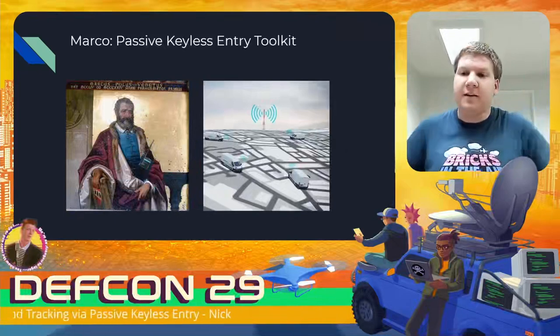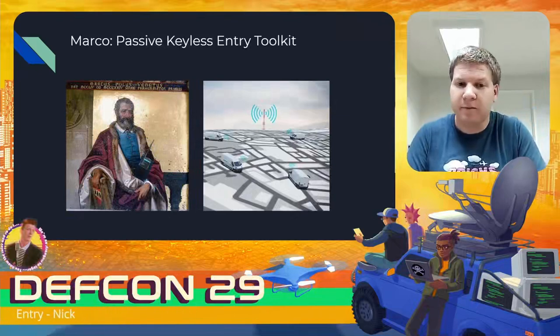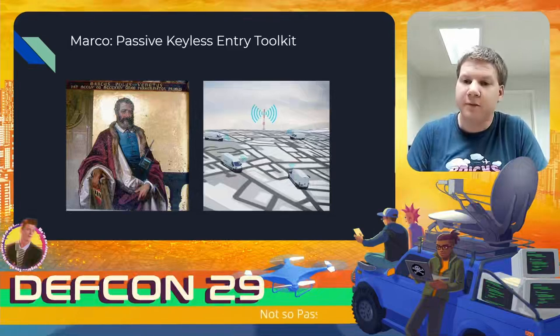So now let's get into the fun stuff. How do we actually hack and attack this system? And what can we do with the key fob that we care about? So before we get too deep into it, let's talk about radar.